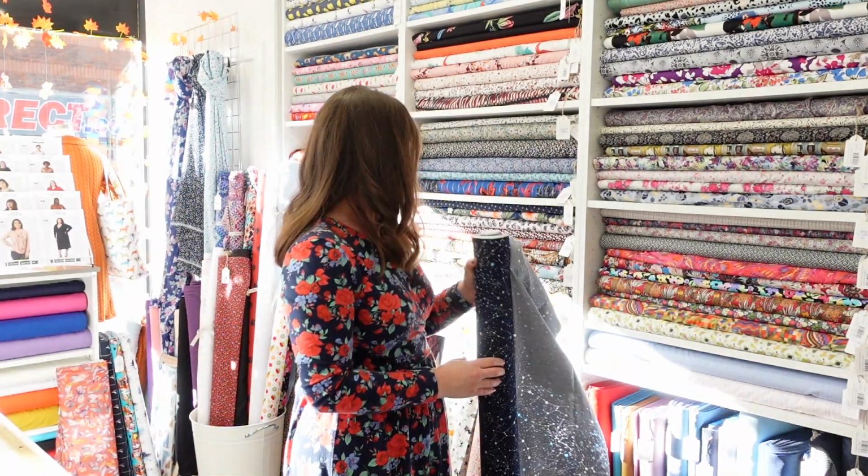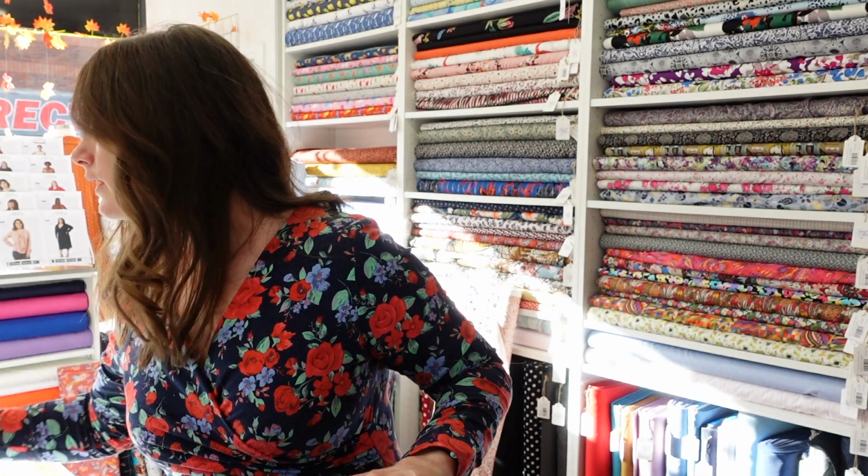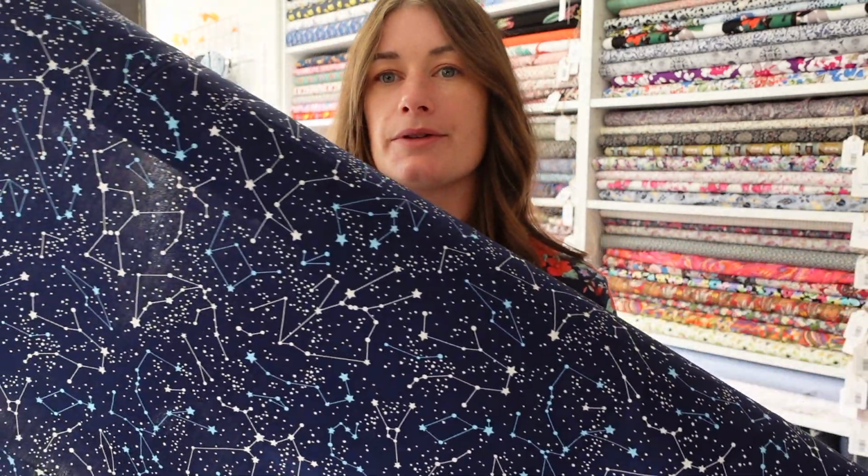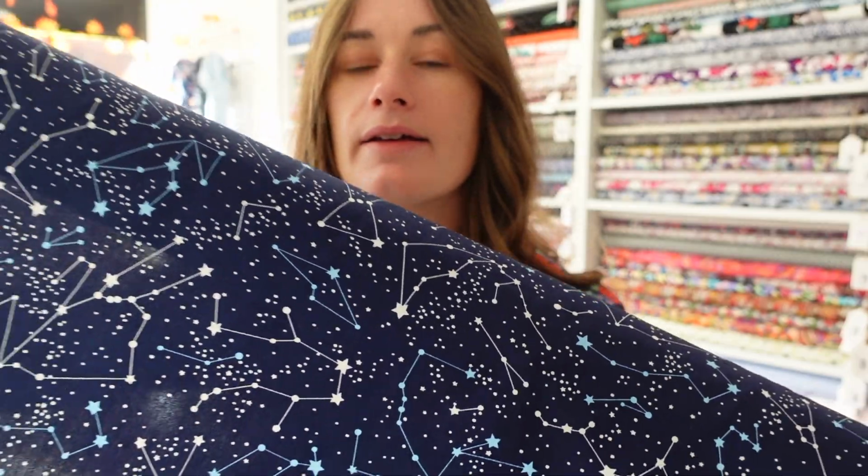Poplin. So 4 cotton poplins have come in. And as usual, these are the Rose and Hubble poplins, which I absolutely love. The quality's fabulous. This one's a constellation print. You can see that there. Really, really lovely. If I was to take this, I will be making the Carolyn pyjamas out of this.